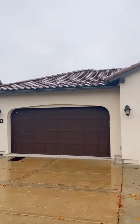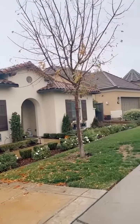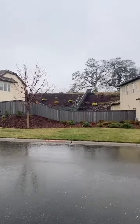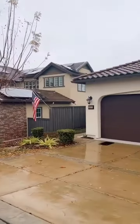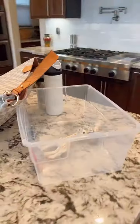The outside of the house, it's a 1-story. The upgrades are going to blow your mind. It's so beautiful, and it's in a really nice neighborhood in El Dorado Hills. There's my car. Let's do it. I got my key.